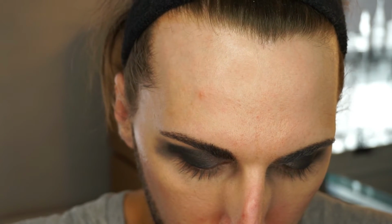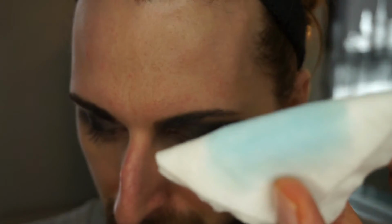It is officially the best bloody eye makeup remover on the planet. But if you've got another eye makeup remover you prefer to use, go for it. I'm just working it along the edge of the cotton pad here.